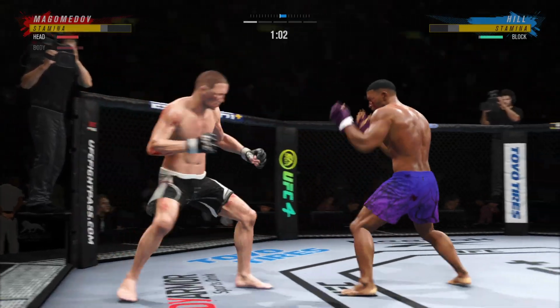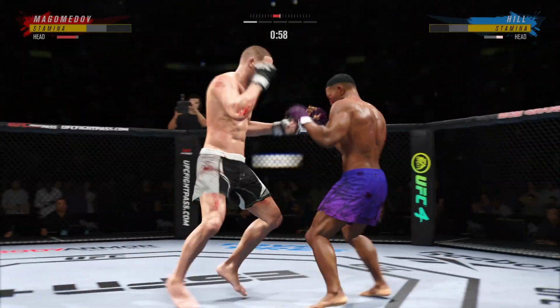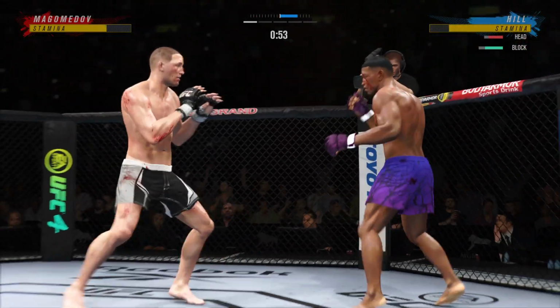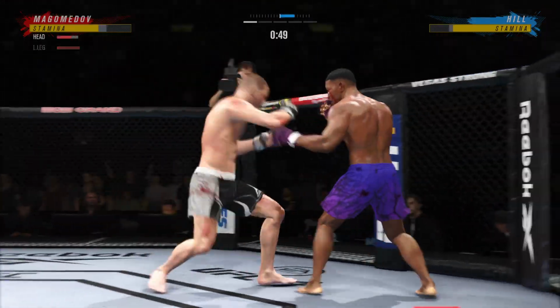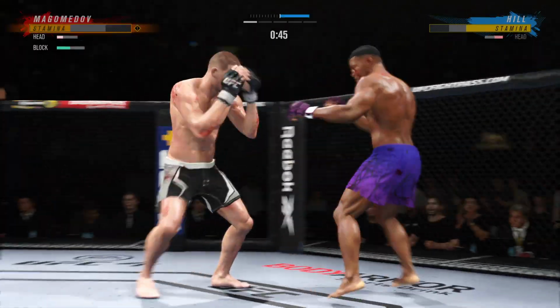Nice kick. These guys are going at it. Oh! Back and forth we go. What a fight! Big kick lands. Yeah, he's fixing it all up.